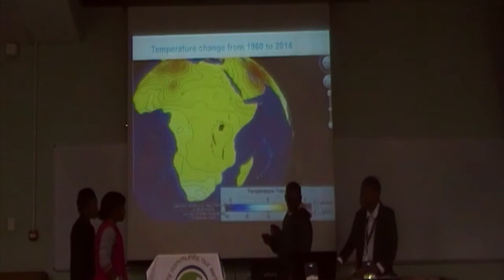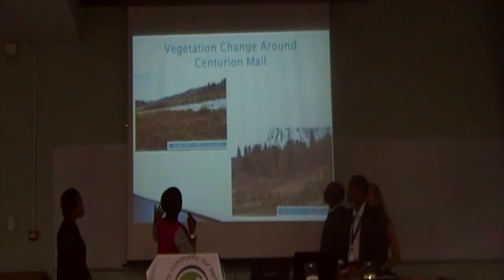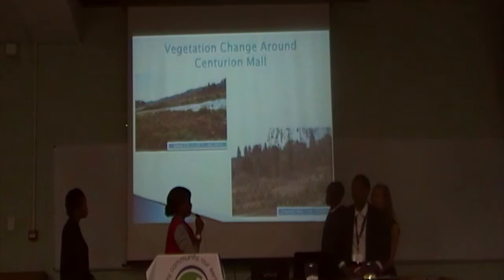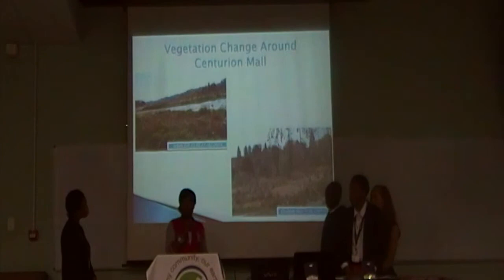Okay, over to the next speaker. Vegetation changed around the Centurion mall. As you can see, before it was more green and there was a lot of vegetation. But now there's less vegetation and it's no longer green. Someone will ask, what is vegetation? Vegetation is just ground that is covered with plants. We all should treat vegetation with a lot of respect because we all depend on it for many, many purposes like food, shelter, and medicine. These pictures were taken near the Centurion mall, and as you can see, there's less vegetation.